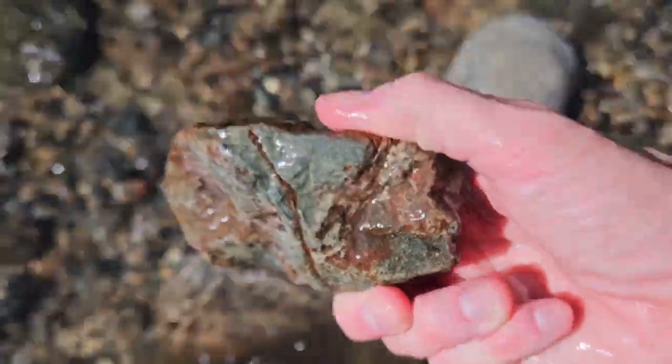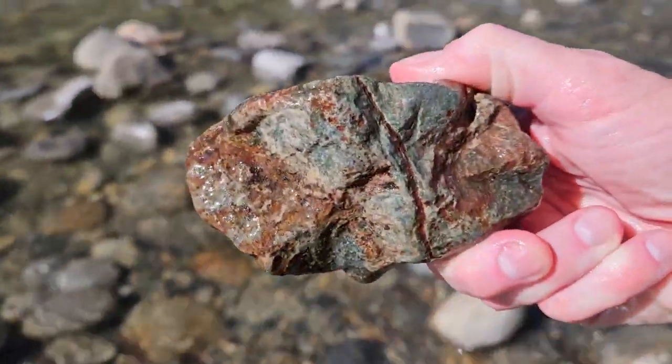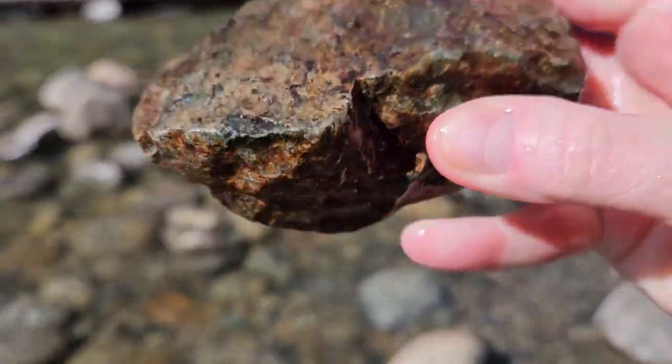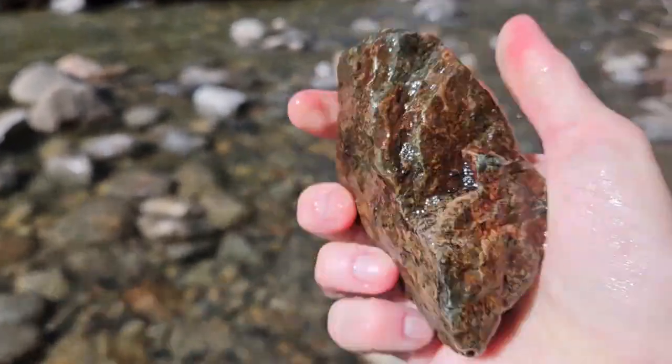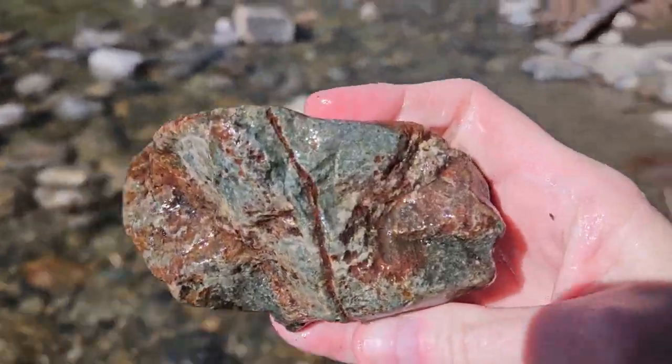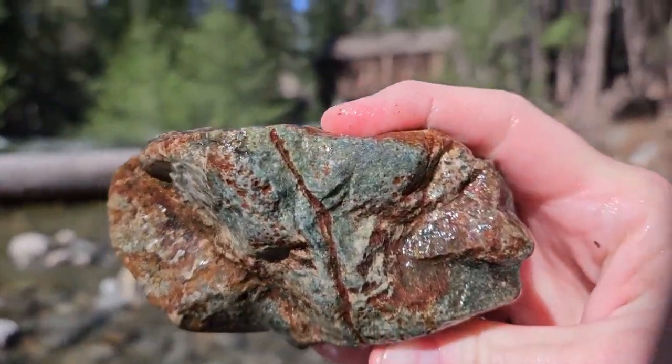Ooh, that's, hey, get off of me. Bug got on me. That's kind of cool. I don't know if that shows up. Green and the rust color. That's kind of neat. Yeah, that's pretty neat.